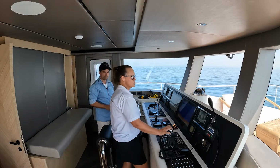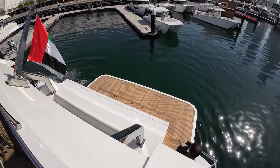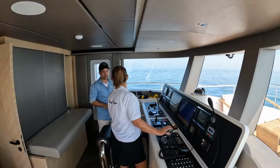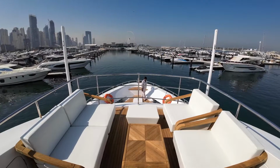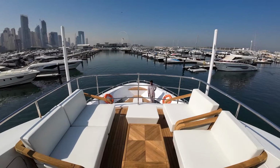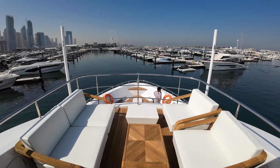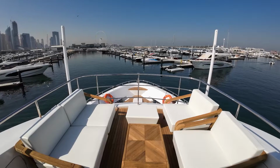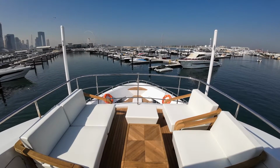The boat's extremely maneuverable. Having the big MTU engines, but also having a bow and stern thruster, it's almost cheating, to be honest. As you're coming out, you can spin it on a dime. There's plenty of power if you're driving around wind and current as well. So this will be a great boat to maneuver around the reef at home, in and out of the marinas. It'll be superb.